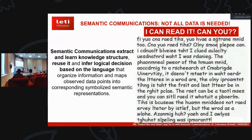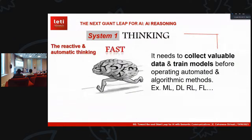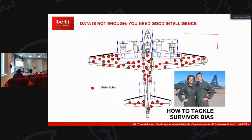We have two parts of the brain, so that's actually translated really in the AI. What we call the system one, where you do the fast reactive thinking, where you have a model that has been trained already, and you don't do too much processing, you just decide, and those are the base of the major machine learning, federated learning, reinforcement learning, deep learning, etc. algorithms. But those are actually based mainly on the training on the data.